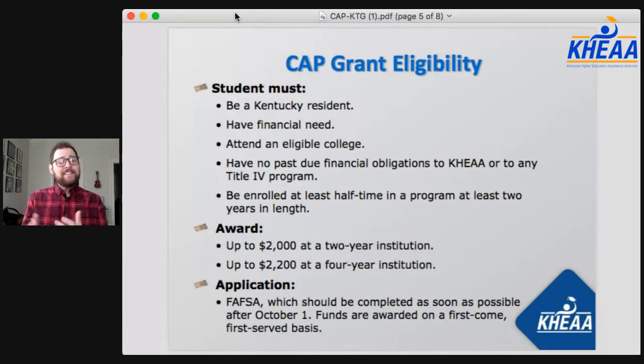The award, and these numbers reflect last year's academic awards, these may change as the academic years change, but the award is currently $2,000 per year at a 2-year institution. So one of our KCTCS community colleges would be a great example of where students would receive a $2,000 CAP grant. The award is $2,200 at a 4-year institution. So were you to choose one of the state's public or private universities, the award would be closer to $2,200.